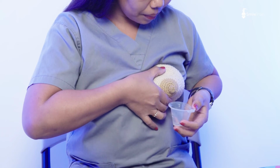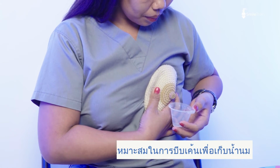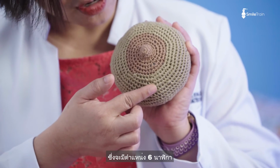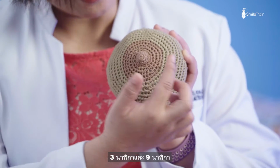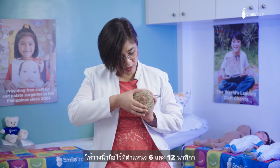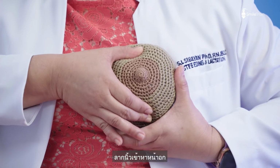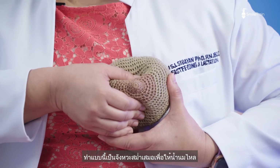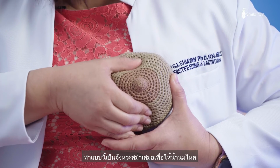Fourth and last point is to know the proper positioning for your hands when collecting your milk. Imagine your breast as if it were a watch. This would be the 6 o'clock position, the 12 o'clock position, the 3 and the 9 o'clock positions. Put your fingers on the 6 o'clock position and 12 o'clock position, pull back towards the chest, and press the fingers together. You have to do this with a specific rhythm to ensure a milk flow.